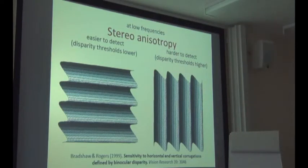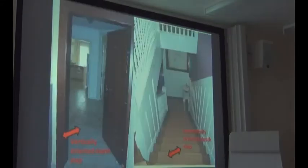Now, I think ecologically, one can understand why that would be. So in everyday life, where do we encounter these changes? Well, a vertically oriented depth step might occur, say, as a doorway. So you've got near surfaces and then this abrupt jump to much further surfaces. Horizontally oriented depth steps will often occur in the ground plane. So whether it's actually a staircase like this or just unevenness in the rough, stony surface you might be walking over, you can imagine that it might be much more important to be sensitive to small changes in depth where you're going to be putting your feet than to exactly how big this depth jump is when it's probably huge and out of your disparity range anyway.